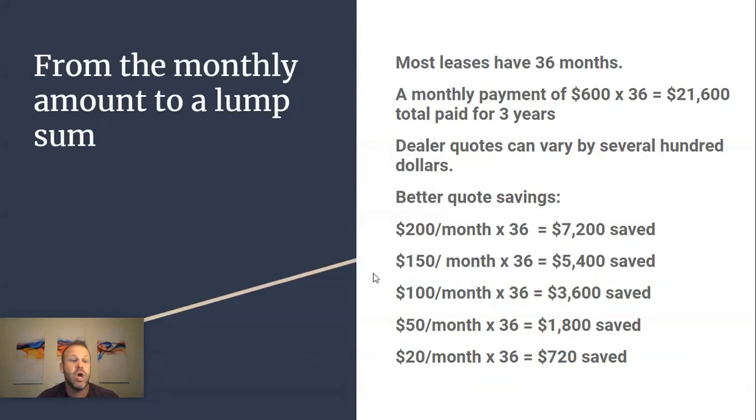So it's very possible. You're going to find out really soon when you start shopping that dealership quotes can vary quite a bit from dealer to dealer, even in the same city, even for the same car. And then also once you start switching brands and looking at options 2 and options 3, then you can get even more wild swings in monthly payment prices. But I say all that just to explain that multiple of 36 makes a big difference over the course of the entire contract. So a very small, better quote or savings on the quote you get from a dealer translates to a lot of savings total over the course of the contract.